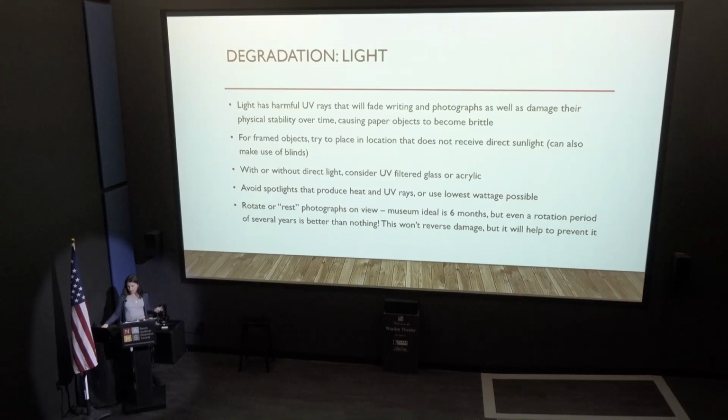And then, of course, you can also have UV filtered glass or acrylic if you do want to have something up long term, which would help. You should also avoid spotlights or bulbs that produce heat. That's damaging as well. But honestly, with the new LED bulbs, it's not really too much of a concern anymore. Those are a lot safer.